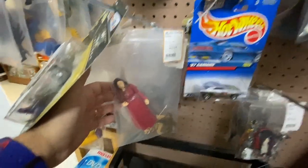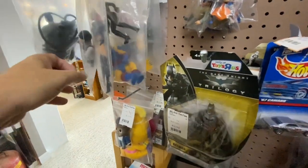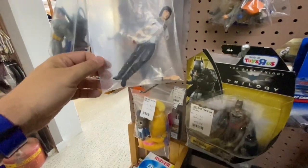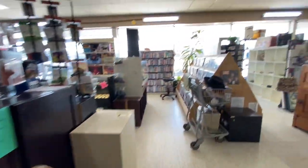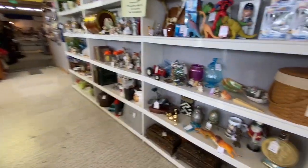He's got a couple of the Shang-Chi Marvel Legend figures loose. They're not 100% complete. They are missing some accessories and things, but he's got them for like $8 a piece, which isn't bad, but I already got them, so no need to buy extras.